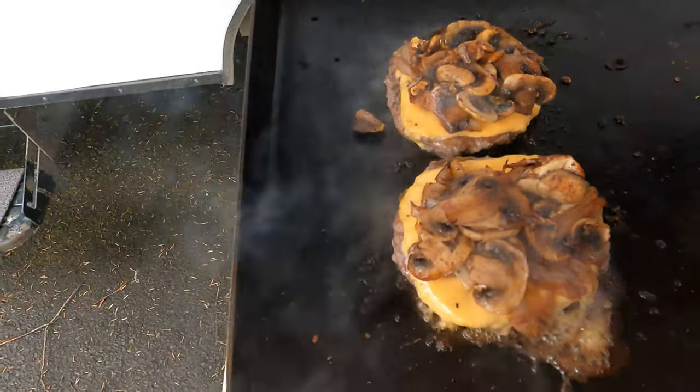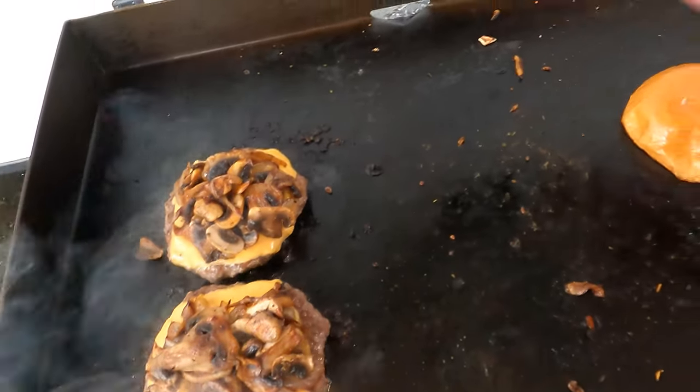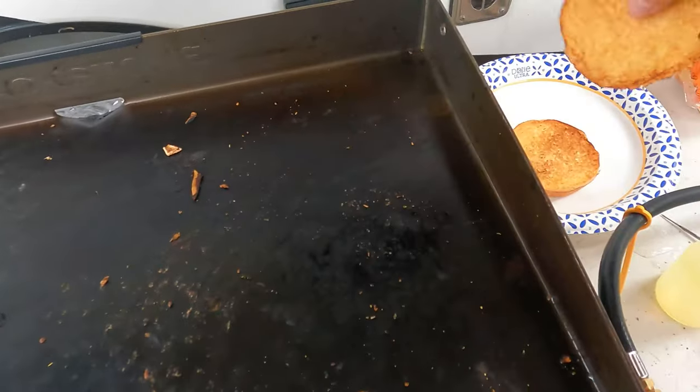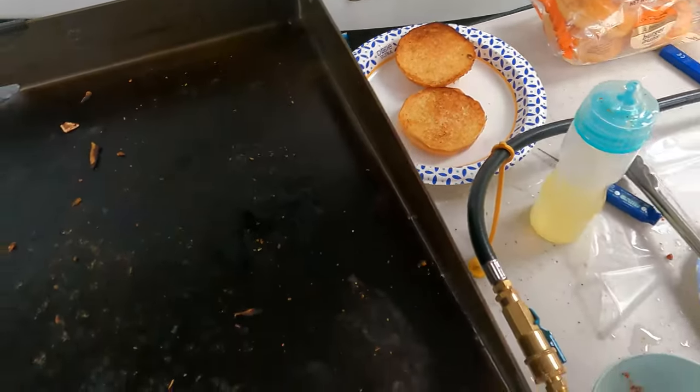Just done perfectly. Okay, let's take a look at the bun. It feels like it's there. Oh, it's perfect. Look at that. Okay. So I'm gonna build this, and I'm gonna try, okay, without burning my hand. All right, perfectly toasted.